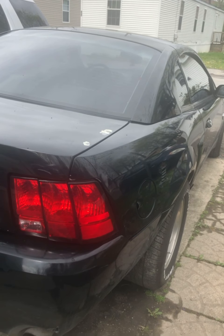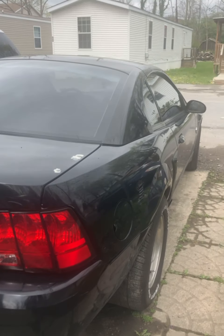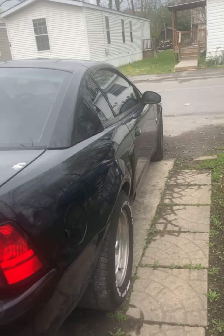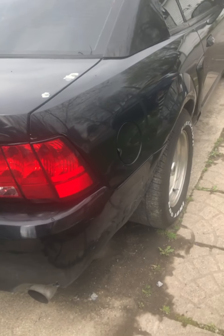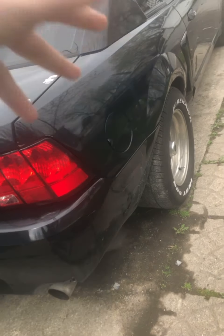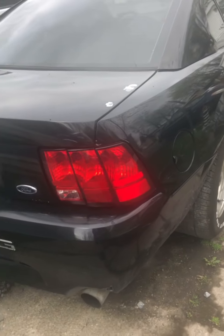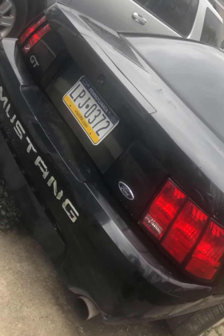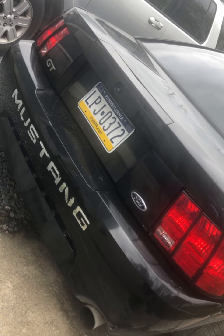So yeah, new exhaust, the plans. The body work, a new paint job, putting it back to black. New wheels. Well, not wheels, tires. I'm keeping the wheels on it. Just need new tires. They're kind of slick back here. And that's all I can think of right now.